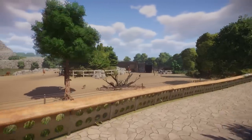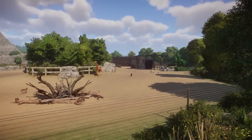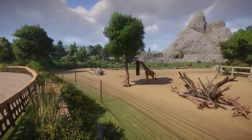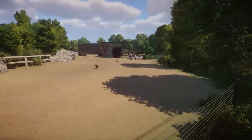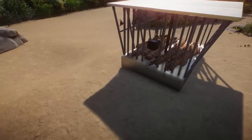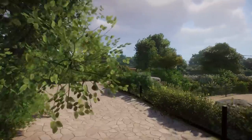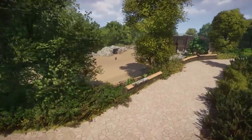Oh, love this habitat as well. It's so beautiful. Looks so natural, so realistic. Like a few of these tree branches and stuff right over here. Oh, this looks really good. Yeah, I really do like this habitat. Love this. Wait, that's a feeder, right? Some kind of feeder, I guess. How beautiful it's looking. It's so big!